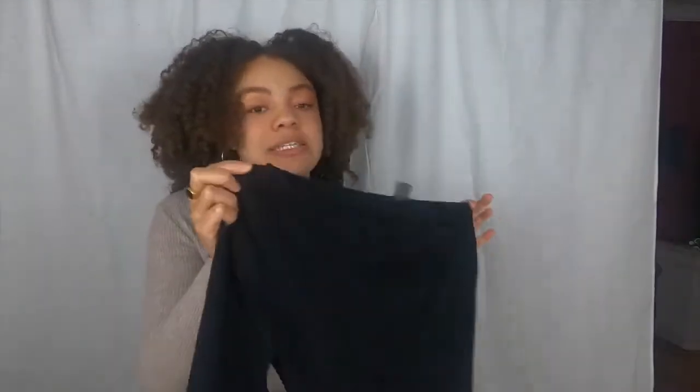And in my video for the Skims Fendi collaboration, I actually wore a very similar top. However, it didn't have a sleeve on it. It was just an asymmetrical, one strap rib knit tee, and this is exactly the same thing, but it only has a sleeve on it.